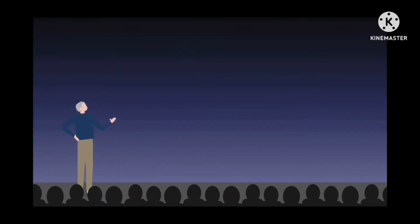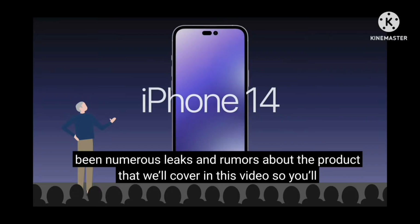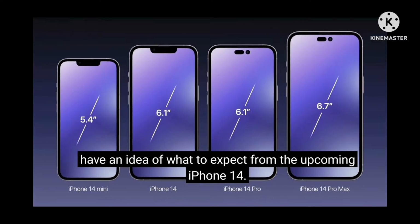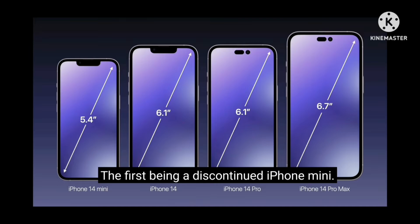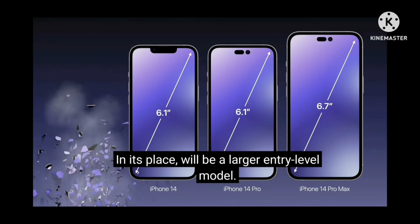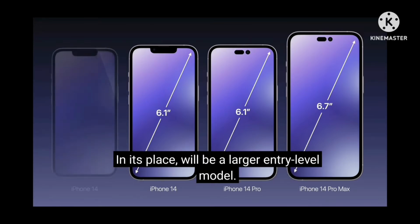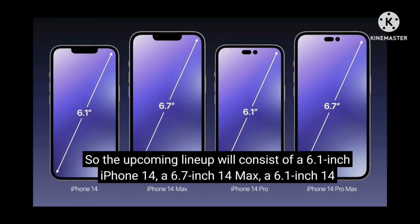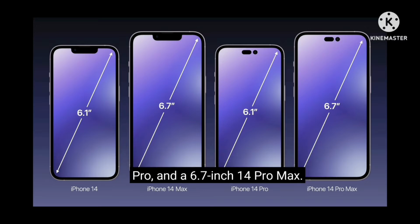We're a few months away from a new generation of iPhone models, and there have been numerous leaks and rumors about the product that we'll cover in this video, so you'll have an idea of what to expect from the upcoming iPhone 14. The first being a discontinued iPhone mini. In its place will be a larger entry-level model, so the upcoming lineup will consist of a 6.1-inch iPhone 14, a 6.7-inch 14 Max, a 6.1-inch 14 Pro, and a 6.7-inch 14 Pro Max.